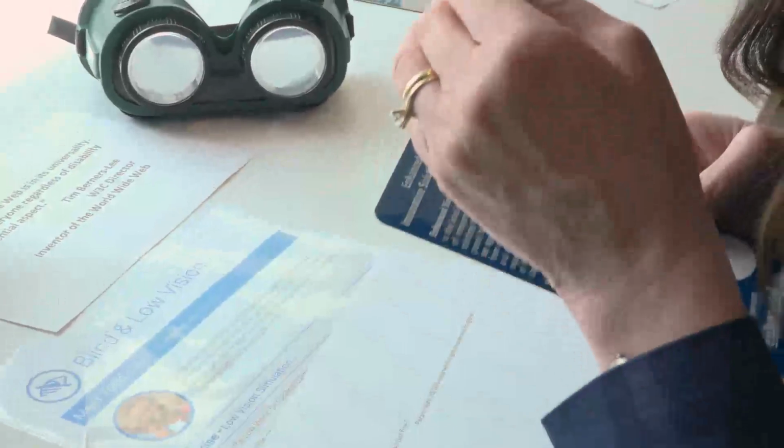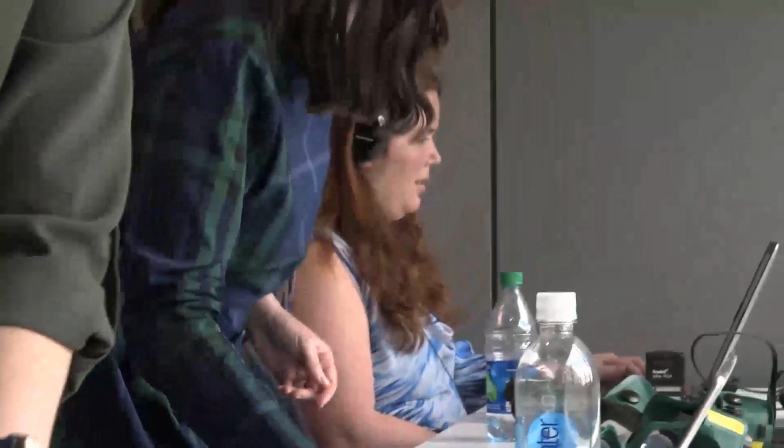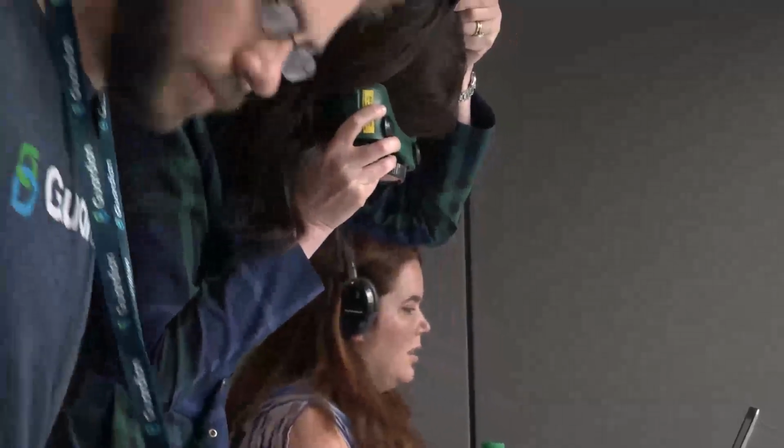One of the key points that I'd like to get across to developers is to put yourself into the shoes of the user with the disability. Guardian has got the right idea and the right approach in terms of addressing accessibility. It's not just about putting a Band-Aid, fixing things, and then business as usual, that it really is about rethinking the entire approach.